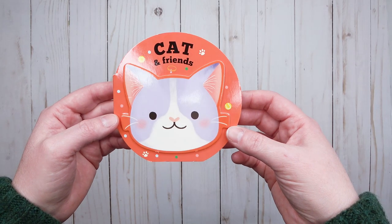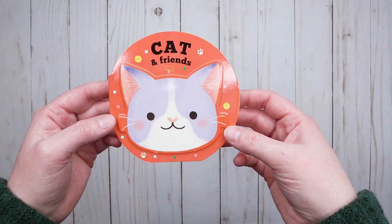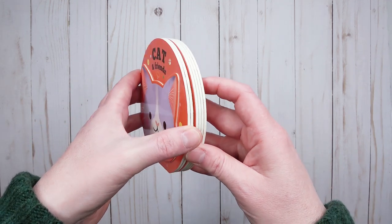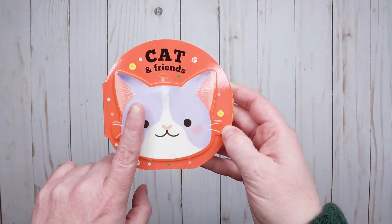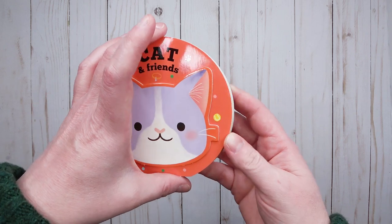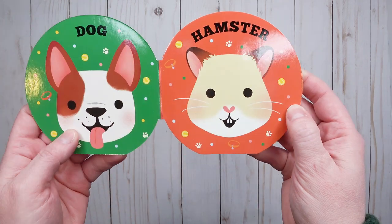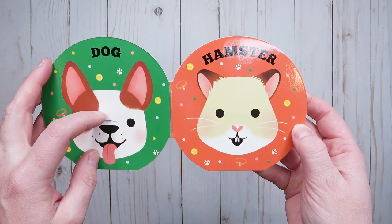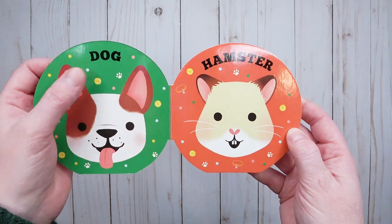Okay guys, I'm ready to show you all the books that I got. Okay, first up, I have this cute little book called Cat and Friends. This is a board book, and it is considered a baby book, but I think these books are great for those that are learning to read because they have just the one word on the page with the picture, so it helps them recognize the words.